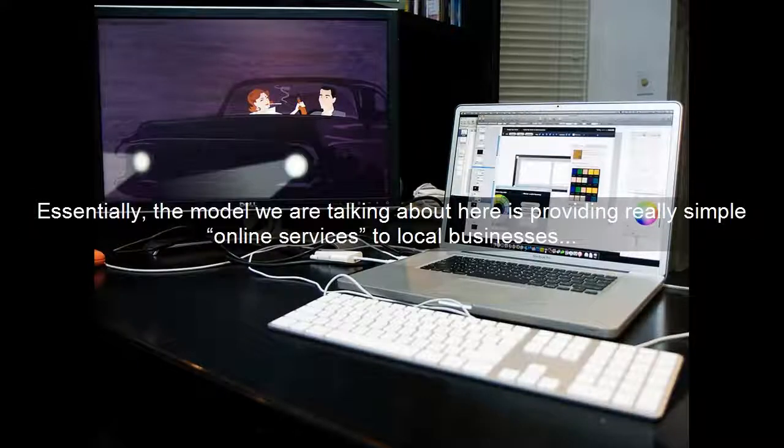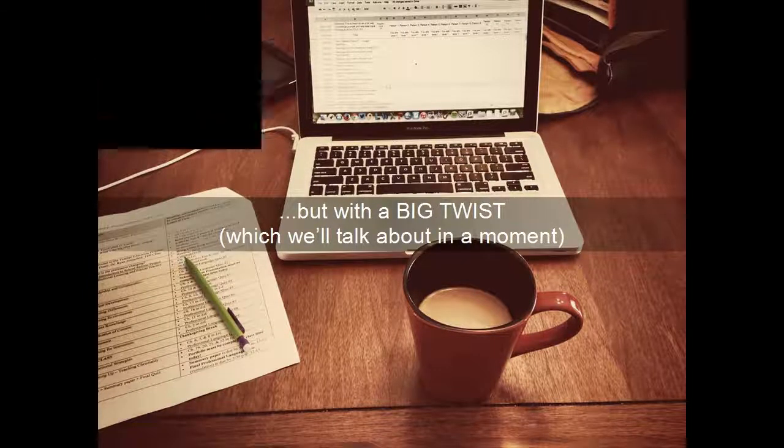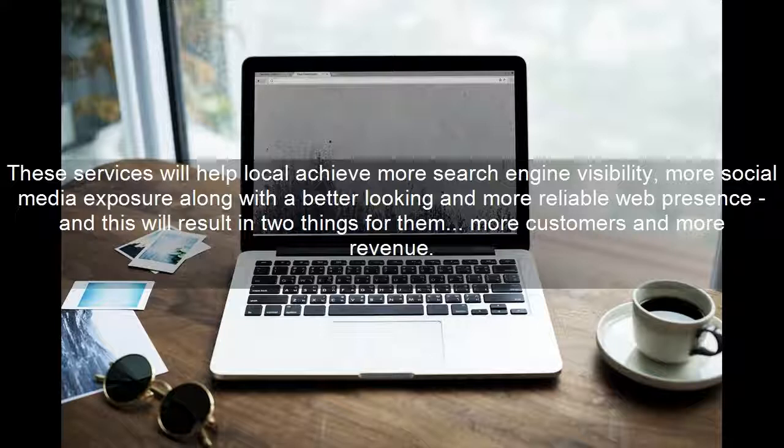Essentially, the model we are talking about here is providing really simple online services to local businesses, but with a big twist, which we'll talk about in a moment. These services involve things that you and your readers may find elementary, but are critical and therefore highly valuable to local businesses for the following reasons. These services will help local businesses achieve more search engine visibility, more social media exposure, along with a better looking and more reliable web presence. And this will result in two things for them: more customers and more revenue.